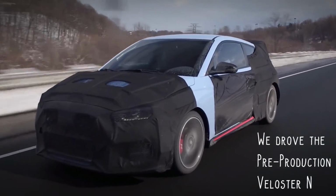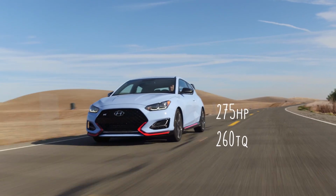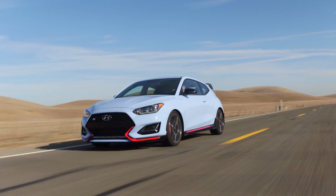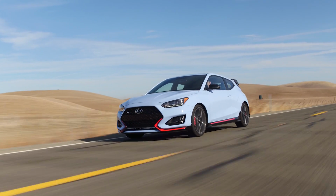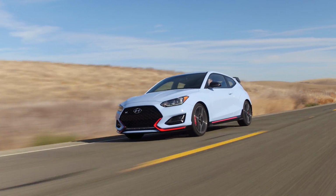2019 Hyundai non-pre-production Veloster N. Finally. Yes. So let's get to the nitty-gritty. Horsepower and torque: 275 horsepower and 260 pound-feet of torque. There is a base model N for the United States, but Canada is only getting the top one, which is the performance pack. That's right. Only the good one.